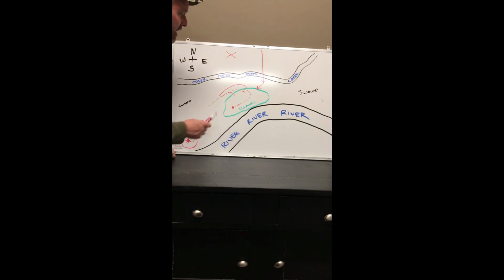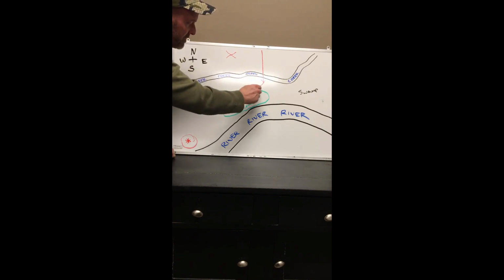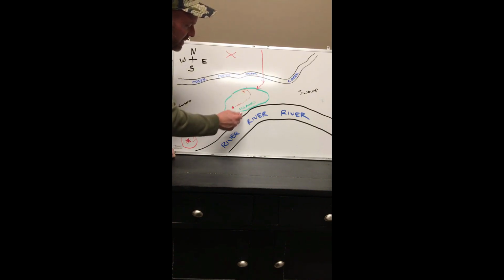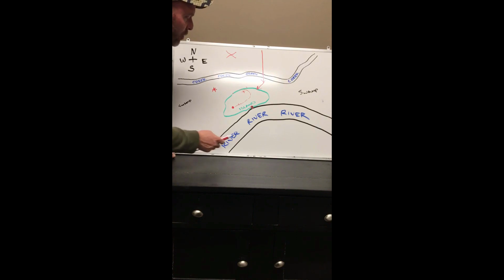So what we ended up doing is we came in here post-season, and that's the video that you're going to see of me scouting. I crossed the frozen creek, entered the island, and proceeded to come on the island. And strategically, I built a ground blind right here on the edge of the river and the island. And then I also built a ground blind out in here. And I'm going to explain to you why.